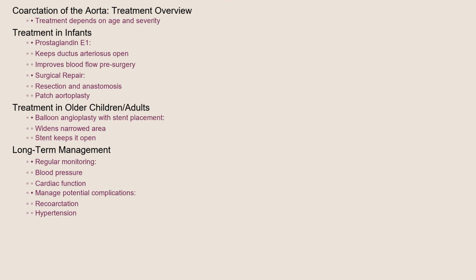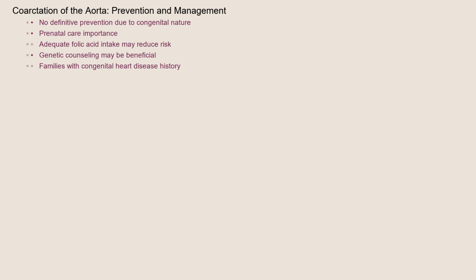Another option, especially for older children and adults, is balloon angioplasty with stent placement, where a balloon catheter is used to widen the narrowed area, and a stent is placed to keep it open. Long-term management includes regular monitoring of blood pressure and cardiac function to detect and manage potential complications like recoarctation or hypertension. Unfortunately, there's no known way to completely prevent coarctation of the aorta since it's a congenital condition.